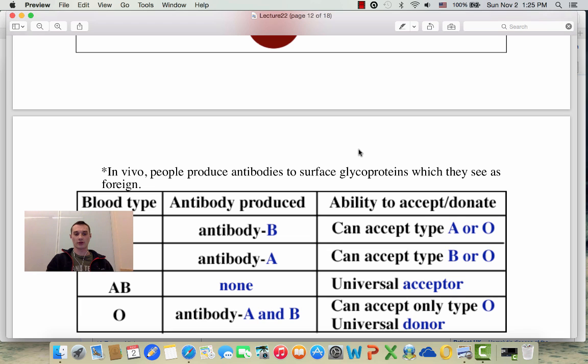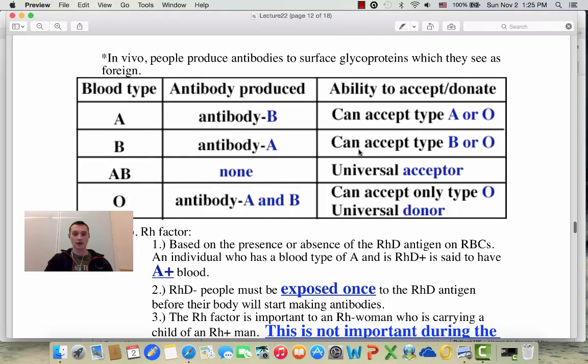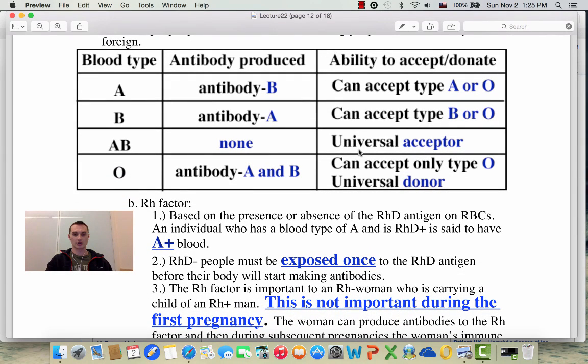Those of you that are aware of the ABO blood typing know that there's also a plus and minus, and that stands for the presence or absence of another antigen, the RHD antigen, on red blood cells. An individual who has a blood type of A that is also RHD positive is said to have A plus blood. RHD negative people must be exposed once to the RHD antigen before their bodies will start making antibodies.